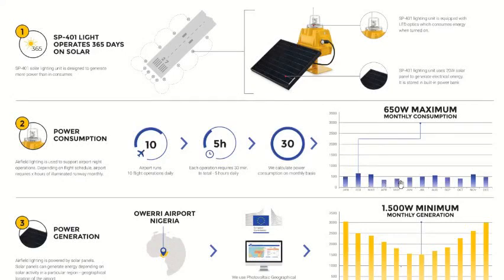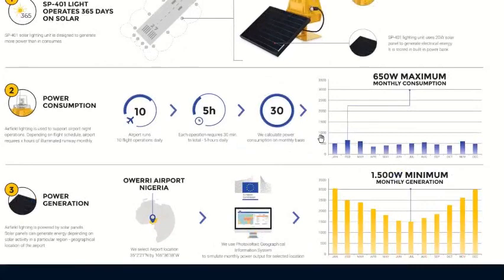Here you have a monthly graph of power consumption of the system, which depends on the amount of operations. But more or less, as you can see here, it is around 500 watt per month. And this is the consumption of one light. One light consumes 500 watt per month if it is on for 5 hours every day. This is the assumption for this graph.